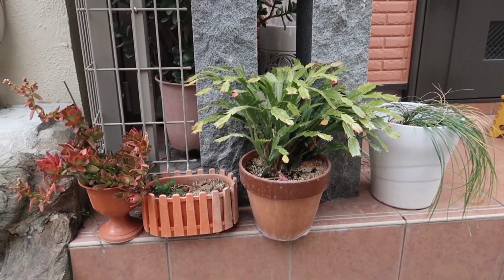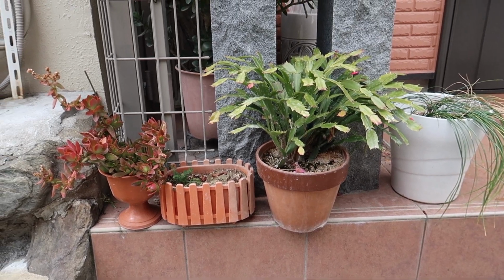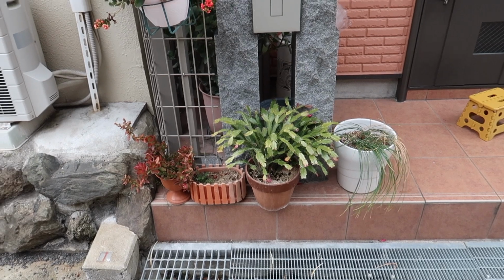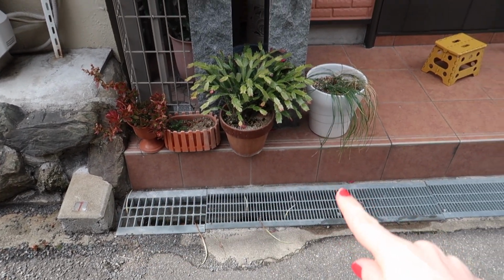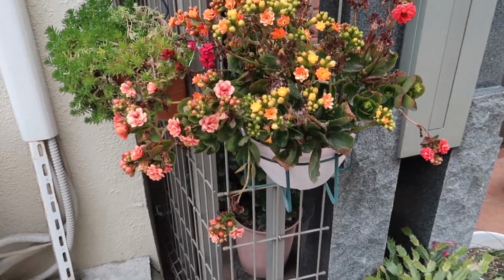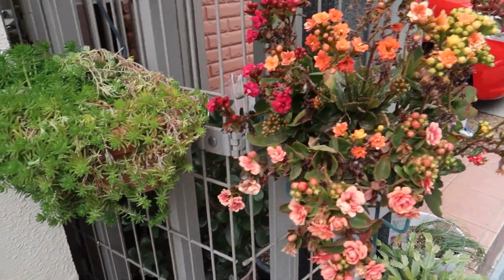So this is kind of what we're working with. In front of our door, we have a little place where we can put some plants. So you can see here. I can also put some in front of this roster. Here you can see we have a very old but still flowering plant, which is remarkable. It lived through the winter, it's amazing.